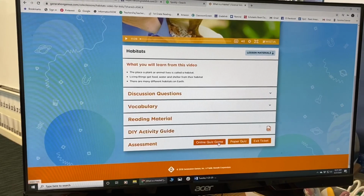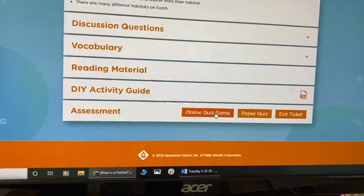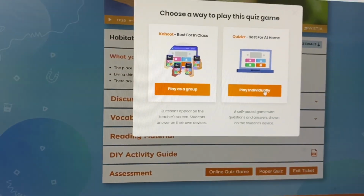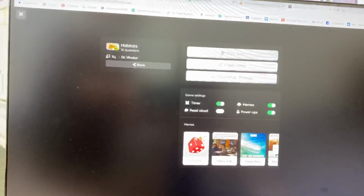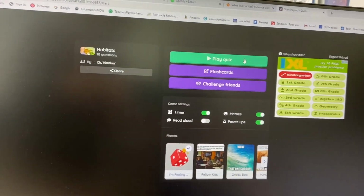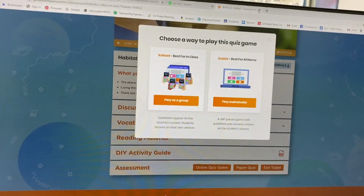And so then when you're done answering the questions, you can scroll down, and you can also do the online quiz game, but you do not have to do that. It's right there. Just press the online quiz game, okay? And you're going to play individually, so you're going to press play individually, okay? So it'll take you there. All right, and then you'll press play quiz right there, okay? You don't have to do that if you don't want to.